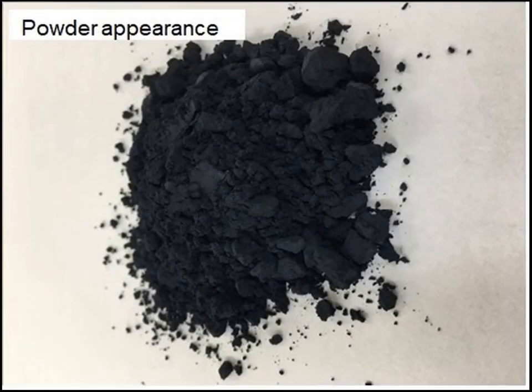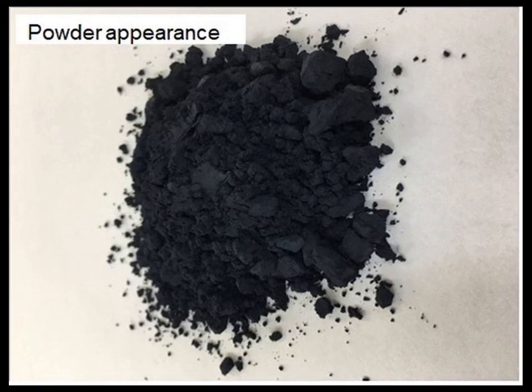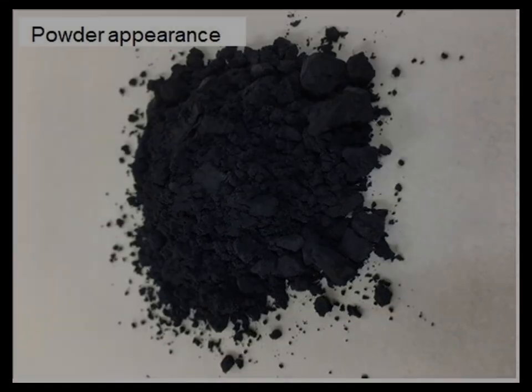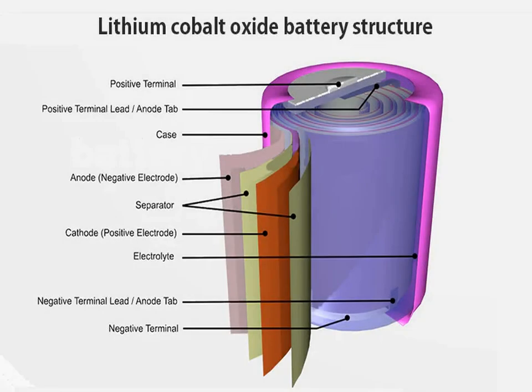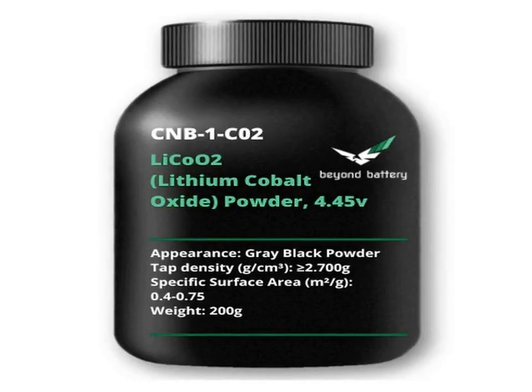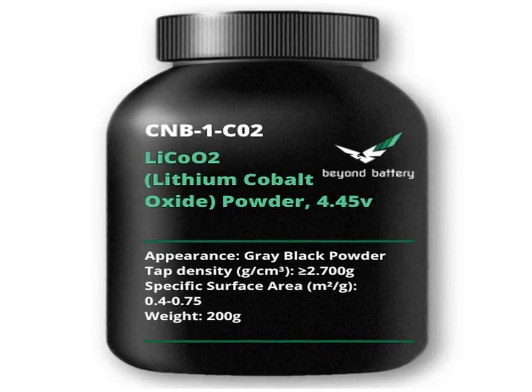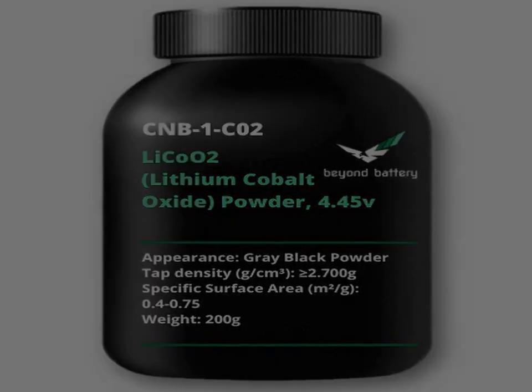Lithium cobalt oxide, LiCoO2, is a chemical compound that plays a crucial role in modern battery technology. It is an inorganic compound composed of lithium, cobalt, and oxygen atoms, and is a commonly used cathode material in lithium-ion batteries, Li-ion batteries. The structure of LiCoO2 is typically described as a layered rock salt, where lithium ions occupy layers between cobalt oxide planes.